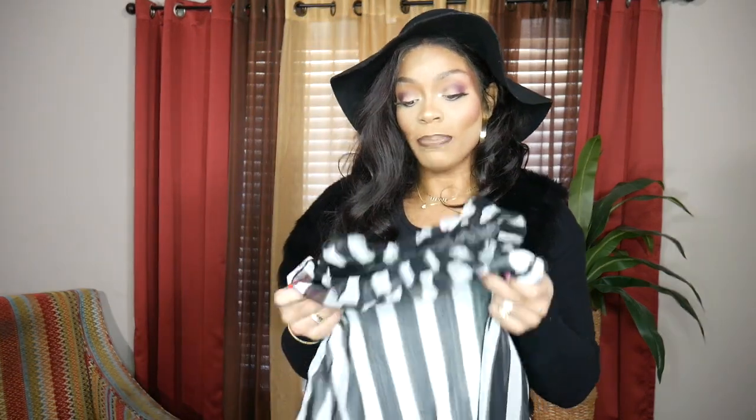I'll get into the couple of blouses that I picked up. The first one I picked up is this black and white striped one from Venus. This is so good, y'all.